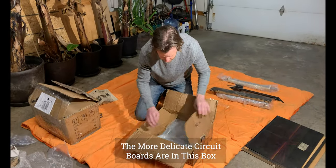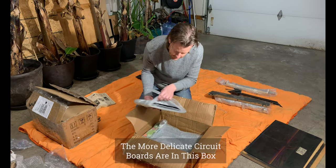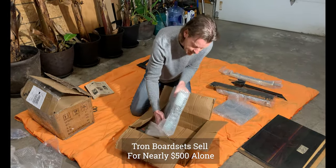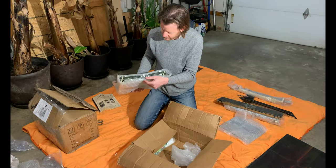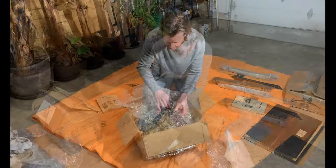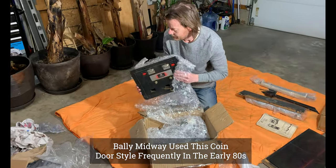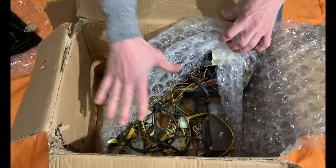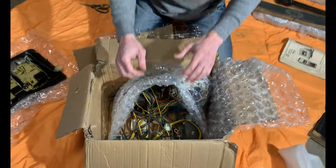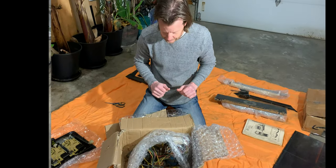Inside the first big box, we have the respective power board, and then the main three board stack for the game here. So those survive nicely. Looks like we have the coin door on top. There's the big transformer assembly, the big power block, kind of the suitcase, I think some people call it, that will sit at the base of the cabinet. So we'll just leave it in this box for now.